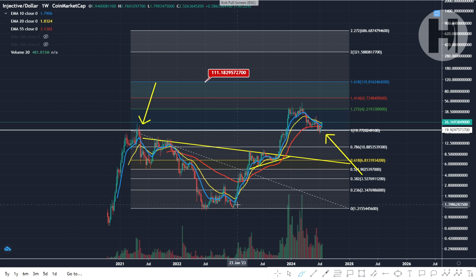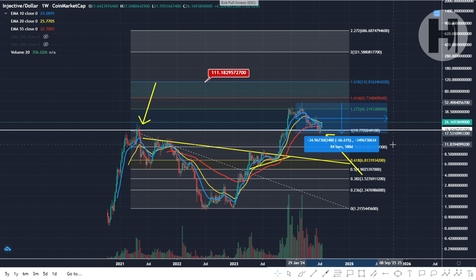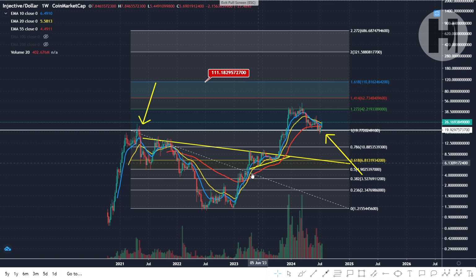bottom there from 2022. And if we measure this correction that we had, let me just look at this move here. So from the April 2023 local top all the way down to the bottom there in, what's that, June? Yeah, around June 2023, we went down 43%. Now from the top, March 2024, we went down approximately 66%. So this is a bigger correction than what we're used to for Injective throughout the past 2 years, but it was a significant correction, you know, throughout the markets.